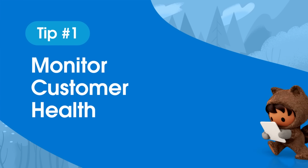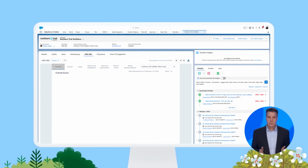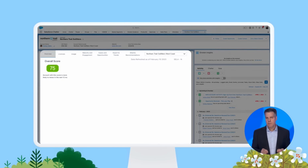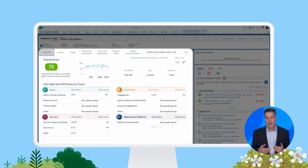Tip number 1, monitor customer health. Understanding your customer's business and how they engage with your products and services is key to understanding their willingness to renew. That's why we recommend creating a system that monitors customer health. At Salesforce, we actively monitor customer usage of different features and functions. We gauge customer health on a rating system that allows us to identify and engage customers who need assistance right now. We also have an early warning system that flags our most at-risk customers.